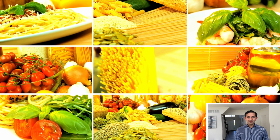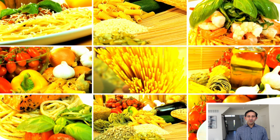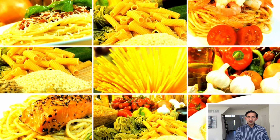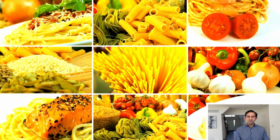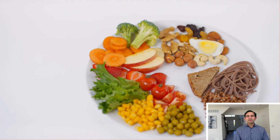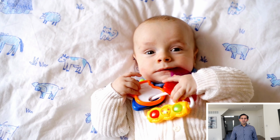Tip number 2, eat healthy diet. Poor eating habits increase the absorption of lead in the body. It is important to make sure children eat enough amounts of vitamin C, iron and calcium to prevent lead absorption into the body.